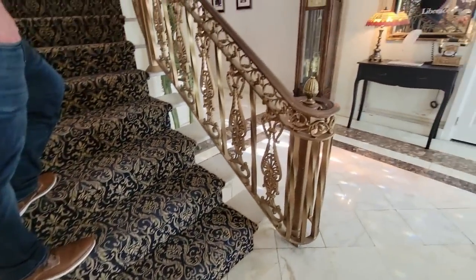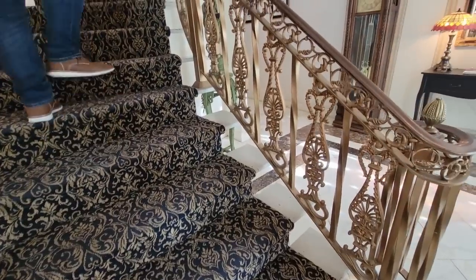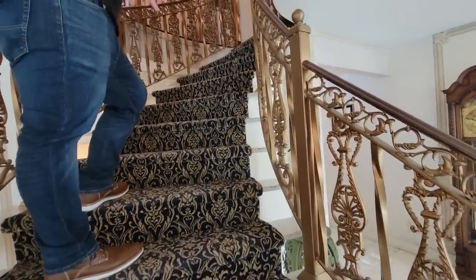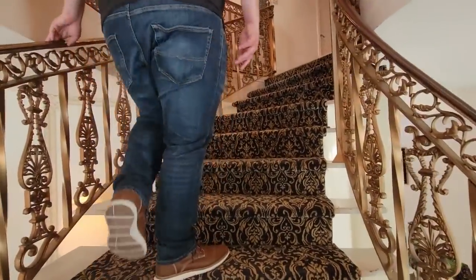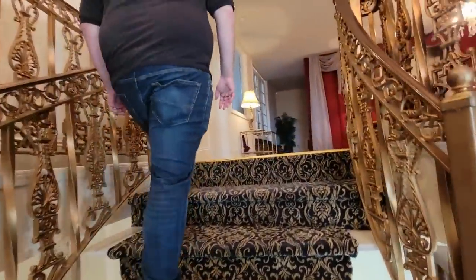This was amazing. It's beautiful. It's incredible. It definitely took a lot of time for them to restore this, and really put some detail into restoring the staircase. Oh, absolutely. We're going up the stairs.